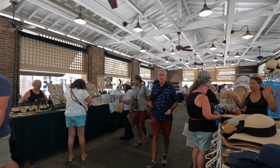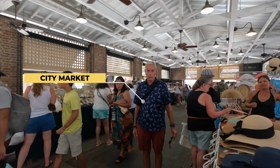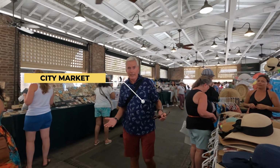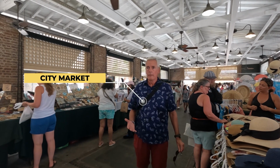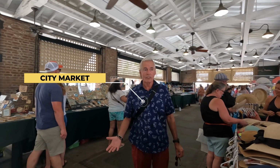So I'm in the market right now, and all the vendors are here. Actually, I've never seen it so crowded. It is not a slave area or anything like that. It's just a market. But a lot of the local people bring their wares in here and sell them, and it's the true Charleston experience.